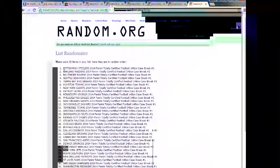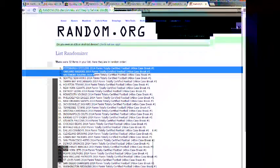The Pittsburgh Steelers, the Oakland Raiders, and the Baltimore Ravens will be taking home 150 Panini points. 8 times right there, as you can see. Congratulations, you guys. Appreciate you guys breaking with us.